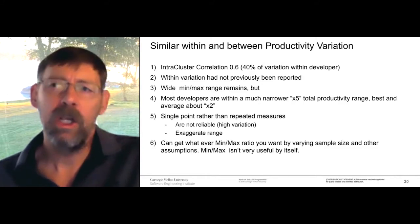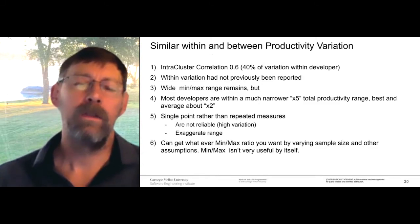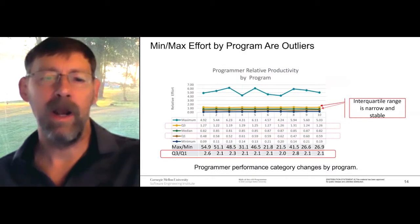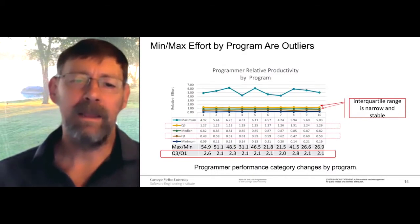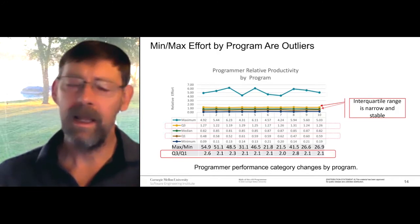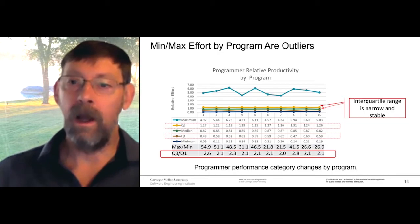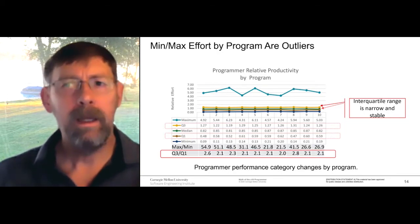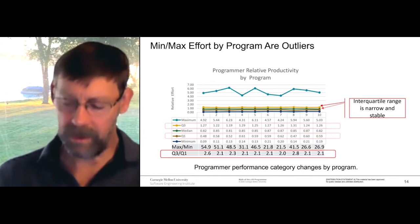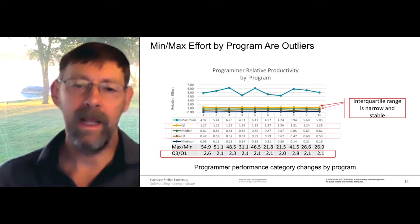And that could have a lot of effects on how you do these measures. Again, go back to the quartiles. If you are measuring performance and you measure any one of these programs, you're going to get these wildly fluctuating numbers. Might be 20 to 1, it might be 50 to 1. And if you say, well, this is a measure of the real difference among programmers, you would be wrong, because what you've actually measured is you've conflated the difference within the programmer with the differences between programmers. A lot of this huge variation is, in fact, just random noise.